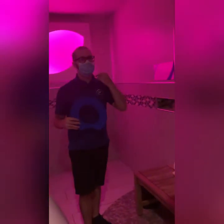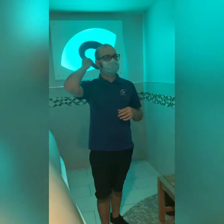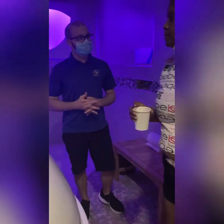And this is the last thing I'm going to show you. This is for neck support. You may notice that you have a little bit of tightness in your neck. If you do, that's totally normal. Just kind of pop the ring under your head like that and lay back. And if you need some support, oh, that's cool. Do you have any questions for me?